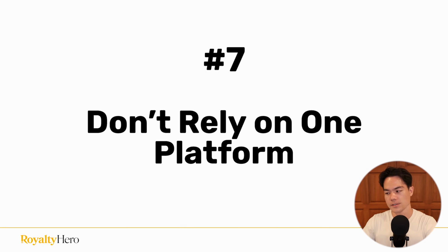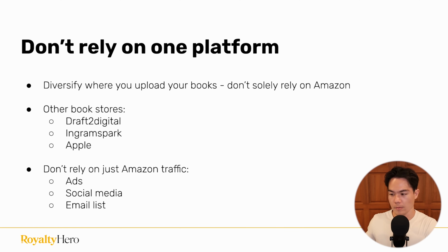Advice number 7 is to not rely on one platform, okay? So you want to diversify where you upload your books. You don't want to rely solely on Amazon. You can upload your books in other stores such as Draft Digital, Ingram Spark, Apple.